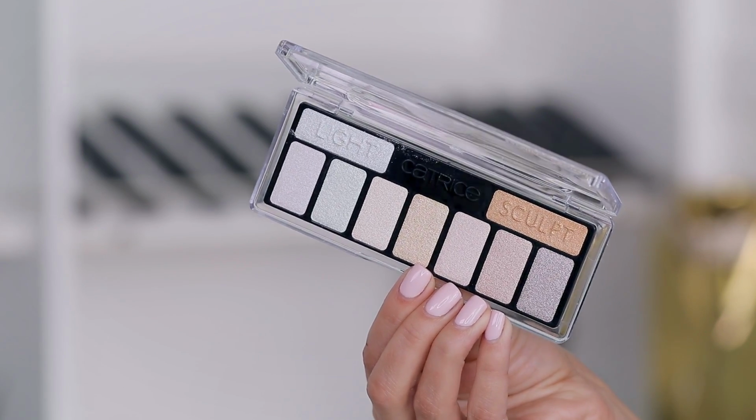I am going to go into this chrome palette from Catrice. I have not even touched any of these. Please be nice. Ooh, actually that is really nice. Okay, I'm gonna go in with this one right here. That is really pretty. It's very subtle, but it's just so bright and glowy. I do like that. I am going to line my eyes, and I am using my lacquer liner from L'Oreal.